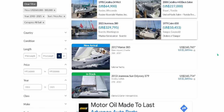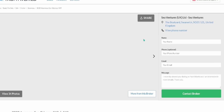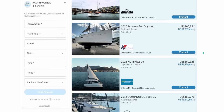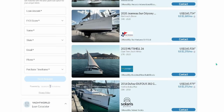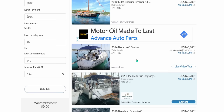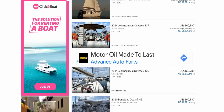So if we keep on going, in that price range, we haven't even hit the 165 mark yet. I can get myself a 2020 Jeanneau Sun Odyssey. That's probably a small one, is my assumption, because it's a 2020. Yeah, 349. The 349 is a fantastic boat. I would take this 349 over their boat in a heartbeat. But you can kind of keep going. Again, a 2014 Bavaria Cruiser. You've got all kinds of options for that price range.